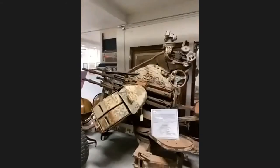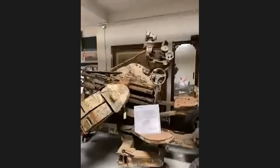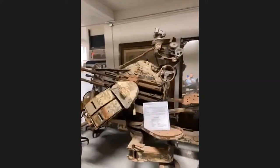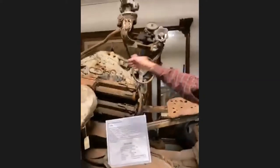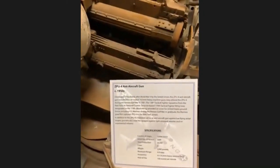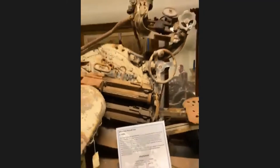ZP-4 from the 1950s. That's Soviet, right? Yes. It's designed as an anti-aircraft gun. You can turn that crank right there to elevate the muzzle. Got a convenient little tractor seat right there. It has a nice sandy windswept look to it.